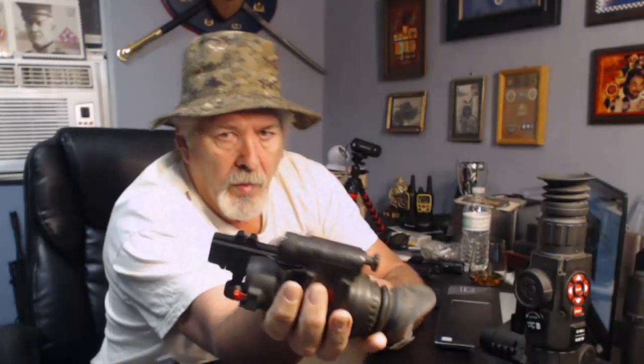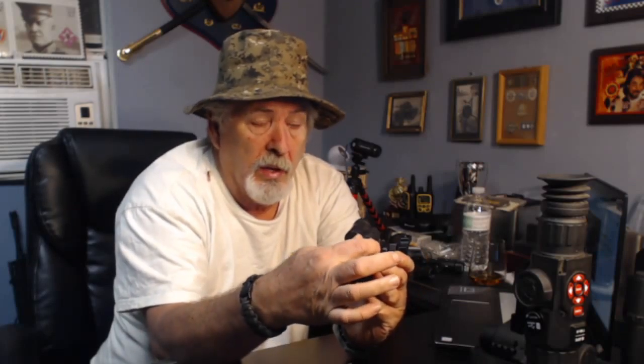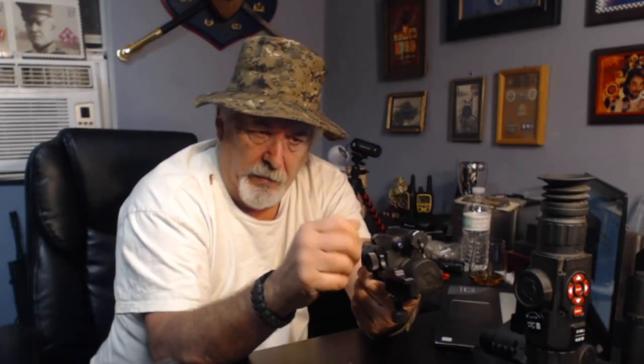There's your battery, once again, CR123. Actually, no, I believe this thing runs off a AA. It does, and it lasts forever. It has a really good switch here. Your first click is on, and your second click, you have to pull back and click the second time, and that's for your infrared light here.